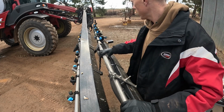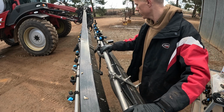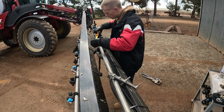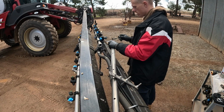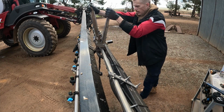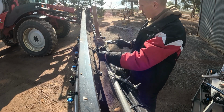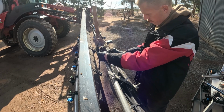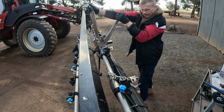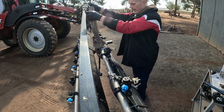Alright, this is it here. I'll just double check that that's going to be our right spacing, because the holes on the ends are a little bit different. I'll put some sealant on that in a sec, and I'll wind him in. Beautiful. Let's throw a couple of nozzle bodies on here just so we can try and line this up when it's tight, or when we finish tightening it up. It's looking pretty good, just a hair more, I think.